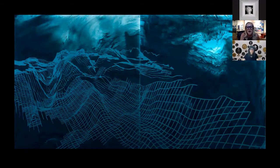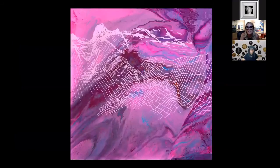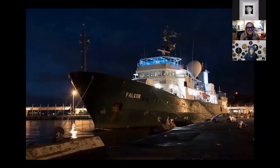And from here, I just kept wanting to go back out to sea. My husband jokes that when we got married, he never saw it coming that I'd become a sailor. And I didn't either, but as soon as I went out on an expedition, I just wanted to keep going back out to sea. It was just drawing me there.